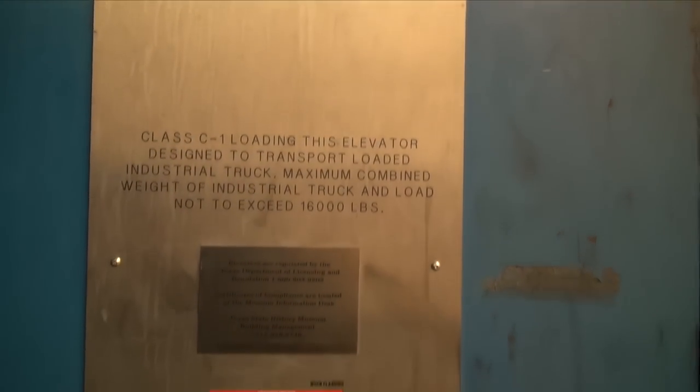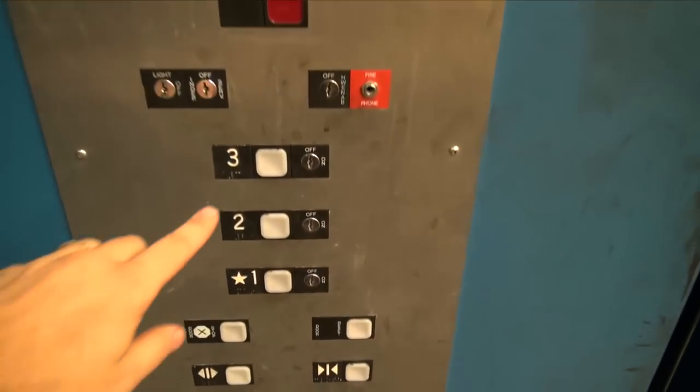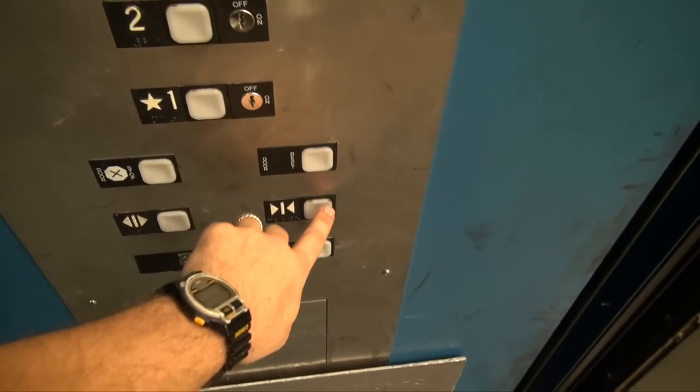Got class C1. So now we're gonna send it up to 3 and shut the door and listen to the motor.